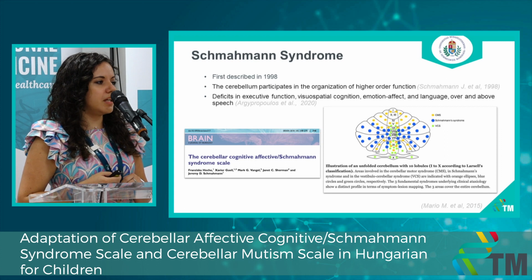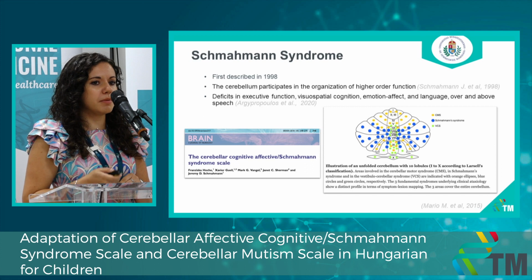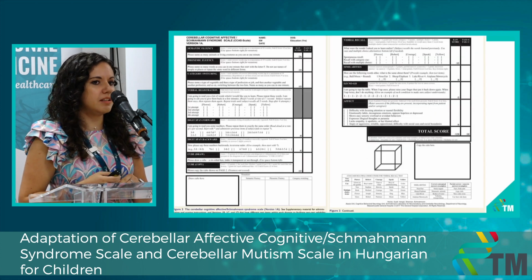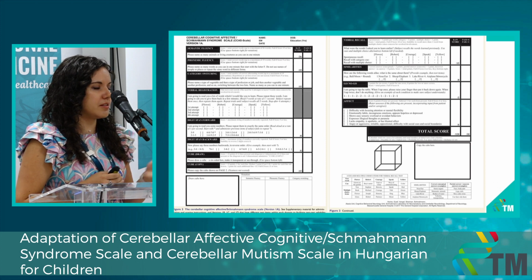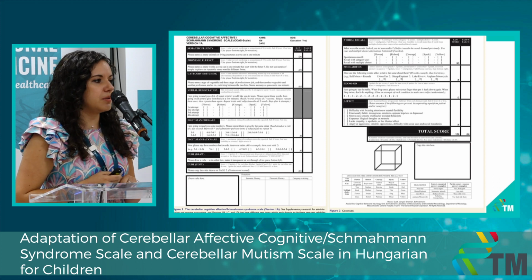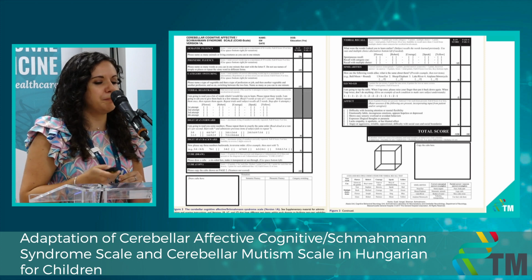And in 2018, a scale was developed for adults, the cerebellar cognitive affective syndrome scale, which can be seen here. And we would like to adapt this for children and to translate it, of course, because with this we can give a better rehabilitative plan for children.